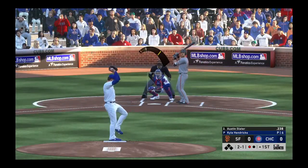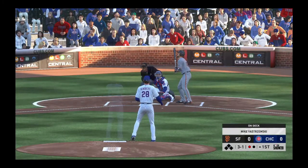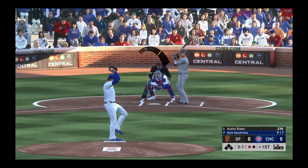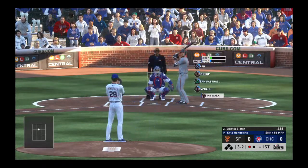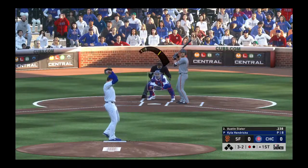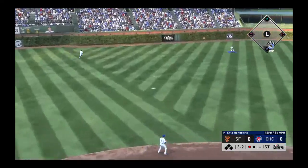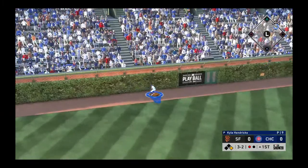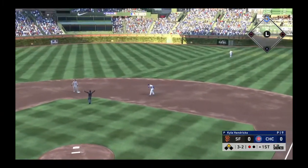Now the 2-1 pitch. Part of the order on deck, so keeping this two-hole hitter off the bags is always important. And it's a full count, 3-2 to Austin Slater. I think it's safe to say he wasn't ready for the fastball. Wow, was he behind that fastball. Great job on the mound using the curveball. Meanwhile here, this is going to be trouble out there in left center, as it ought to be good for extra bases. And he'll reach second now with one away.